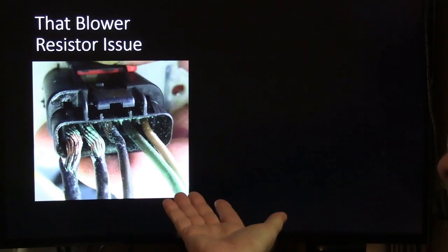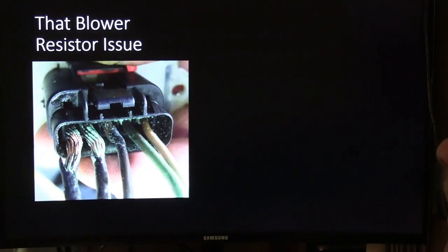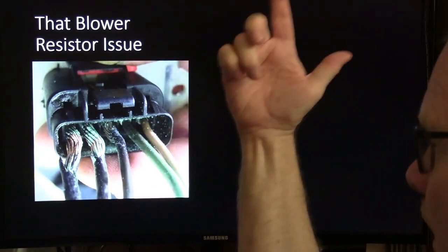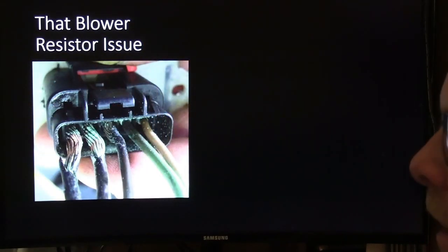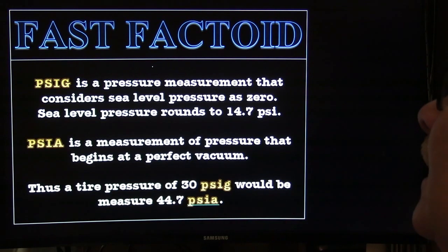So if you run into a situation like this where the blower has quit working, you look under there and you see this hogwash, you're going to need to buy a pigtail, and you're going to need to buy a blower resistor. And you also need to look at your blower because you may have some cooked terminals on that one too. That was what the blower resistor deal was all about. I wanted to cover a little bit of that.